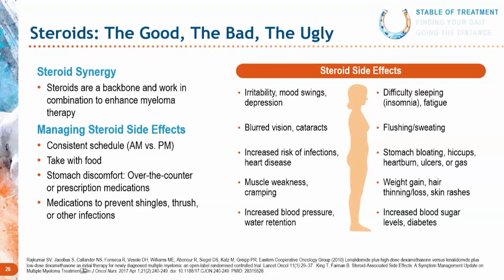Steroids. I think there are so many side effects associated with steroids, and they are the backbone of many of the treatments we give.